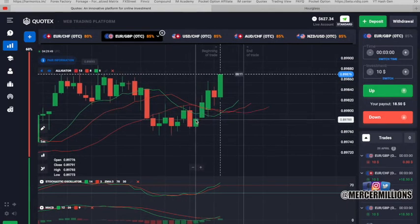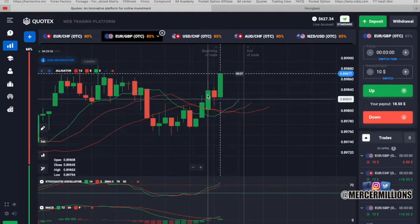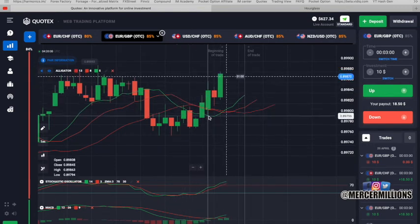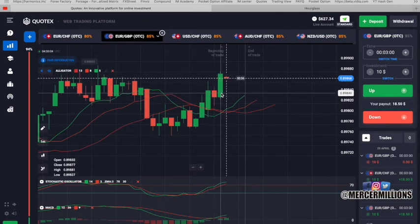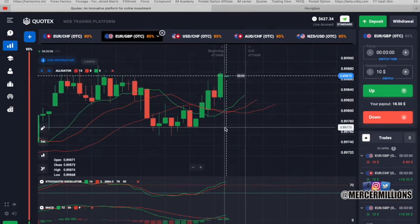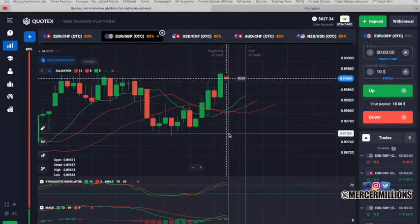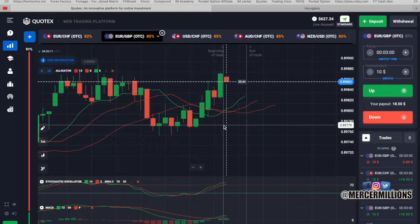So as we see over here, we got the green cross up. This is the candle that signaled us in, and it closed above all the other candles, and it also closed above the line. We would have got in on this candle and probably been in profit. So it looks like overall the strategy is solid, but you just have to add some more tweaks to it to have a high probability. So we got a couple more trades left, so let's go ahead and get back to it.